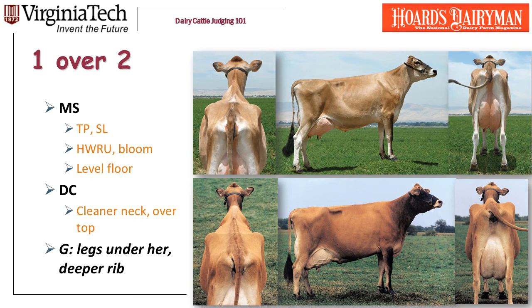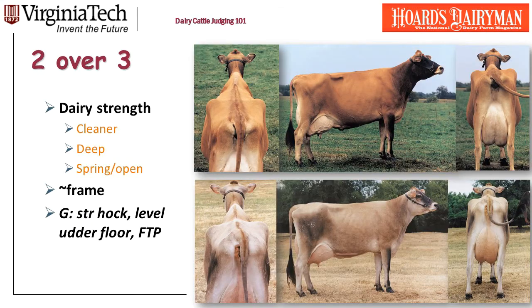She's less throaty and is sharper down over the top. I grant that 2 carries her legs a bit more squarely beneath her, and she is a deeper ribbed cow. Finally, I place 2 over the shallow-bodied 3 because of her advantage in dairy strength.